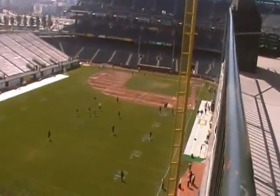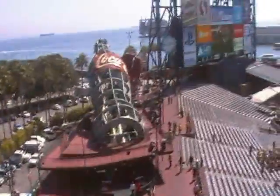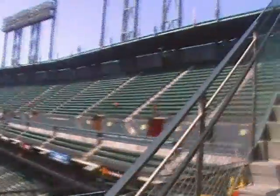Oh, they are playing with the baseball field. Batting cages. The glove over there, you can't see it. Scoreboard. All right, go Bears. Let's do this. Take a look at our section.